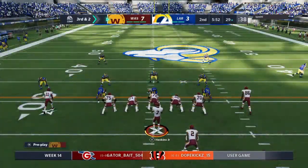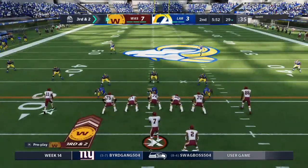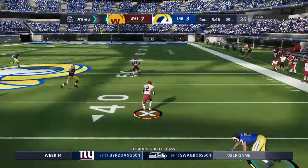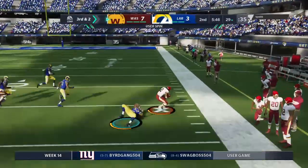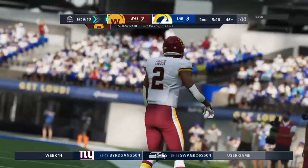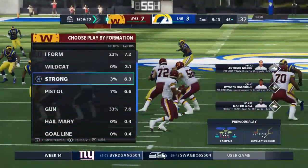After the incompletion, here now, 3rd and 2. From the gun, it's Haskins. Got an open man, finds Gibson. And he's taken down right at the 45-yard line. Well, that's one way to convert on 3rd down, picking up 26 yards.